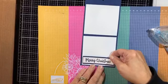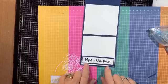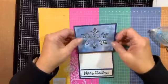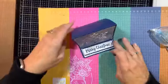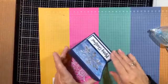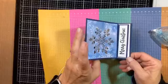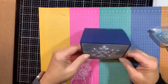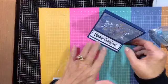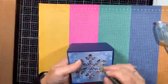And you're just going to put it, you're going to have a border of about 1/8 of an inch or so on the bottom. And there you go. Still have a bit in there, hang on.